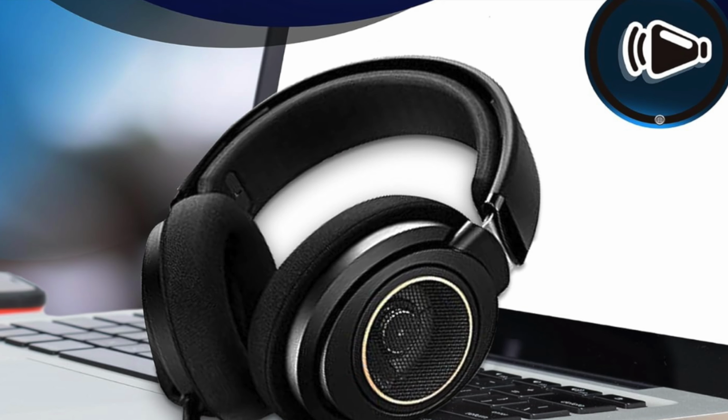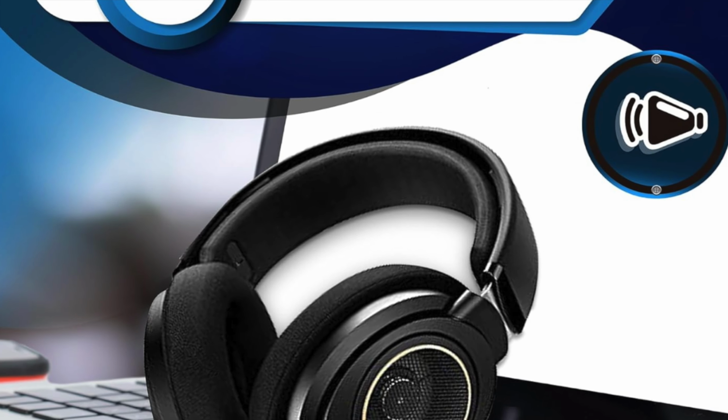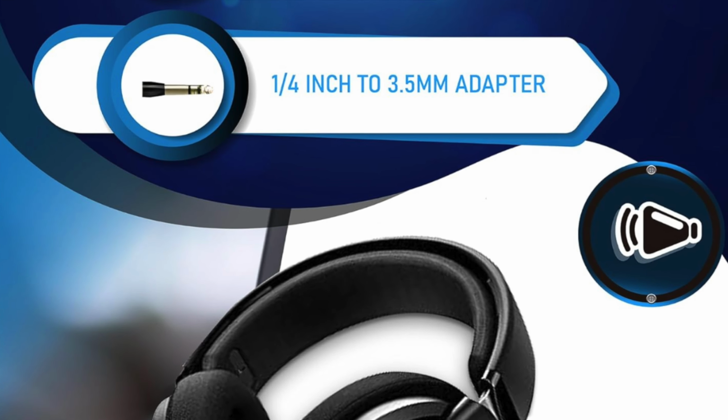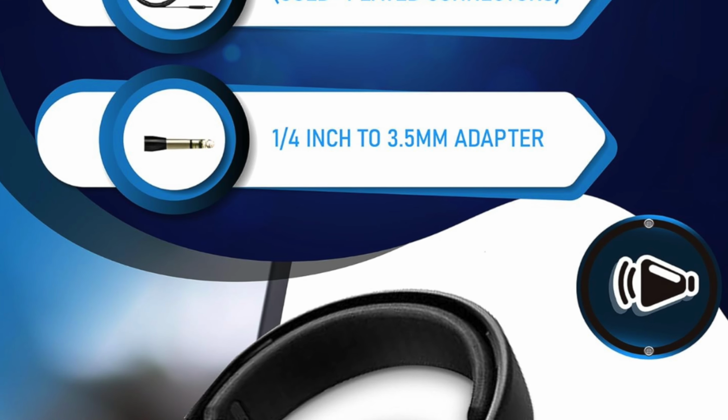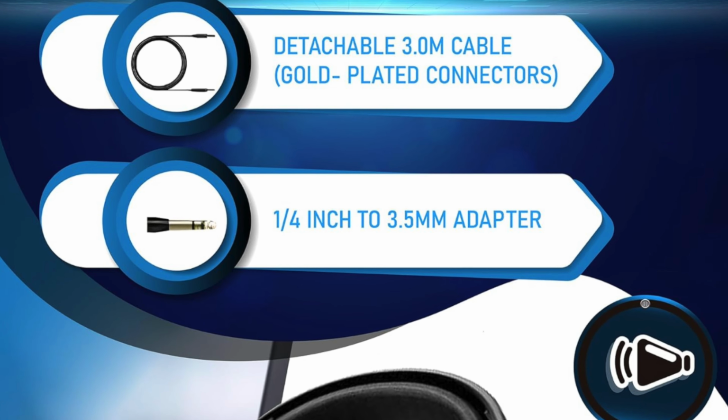Well, for the broke but proud audiophile, ideal for students, budget-conscious music lovers, or that one mate who insists vinyl is better but streams everything off YouTube anyway. If you want clear, balanced sound without remortgaging your soul, this one is a proper bargain.